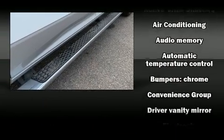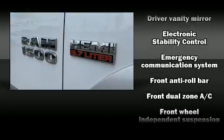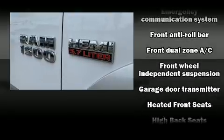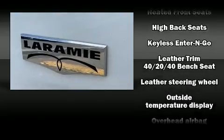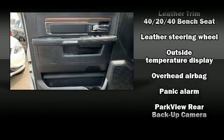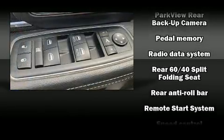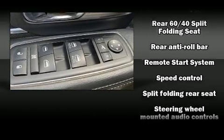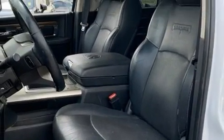Passengers are protected by various safety and security features, including dual front impact airbags with occupant sensing airbag, head curtain airbags, traction control, brake assist, ignition disabling, an emergency communication system, and four-wheel disc brakes with ABS. Electronic stability control ensures solid grip atop the road surface, no matter how challenging the driving conditions.